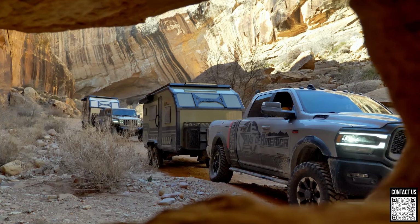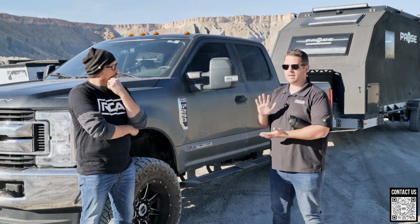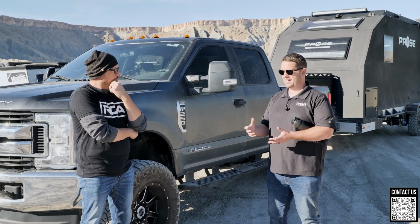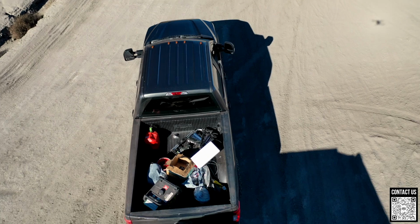The funny thing is the Power Wagon actually has a lighter payload than the F-150. What that is, is tongue weight, right? Putting the hitch on the back of the truck. The Power Wagon's actually, I think, 1,100 pounds. And this is going to be about probably over 2,000 pounds, which is crazy because the Power Wagon's a 2,500.